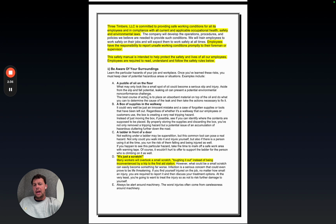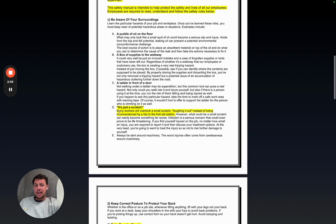So there's a bunch of little random things in here. And the reality is, we just spell out the smallest things to largest things. And you can see, we even put in this, it's just a scratch. So many workers will overlook a small scratch, toughen it out instead of being inconvenienced by a trip to the first aid station. And the reality is, we're just documenting that the ball's in their court. We want them to go extreme when taking care of themselves. Like, you do a little cut on your finger, yeah, go get it looked at.